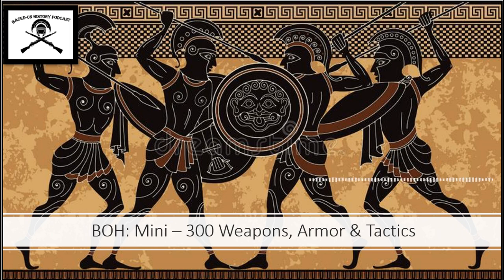But we know that the Spartans wore this type of helmet, and a lot of them would have been wearing that helmet at Thermopylae. It just wouldn't have been as uniform as you see in movies or books and in descriptions of that. So now we move on to the breastplate that the Spartans would have been wearing.